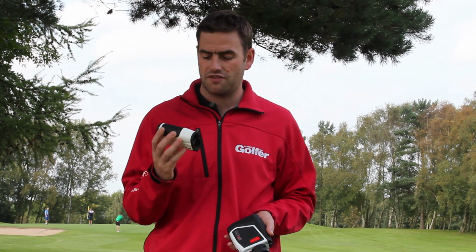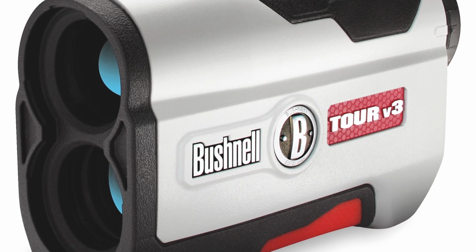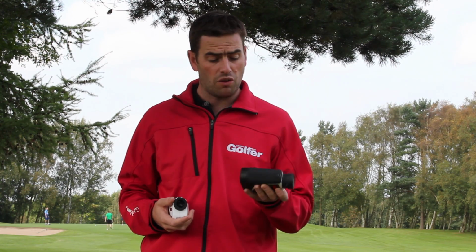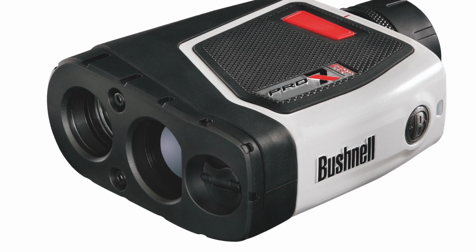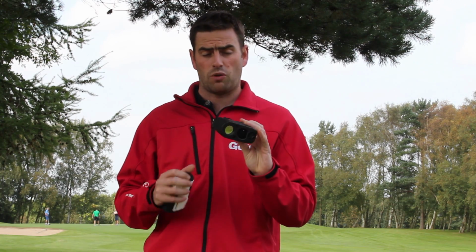Okay, so I've got the Bushnell Tour V3 here, which is the smaller and the cheaper of the Bushnell laser rangefinders, but again, it looks very smart, very easy to use, very clear to read, so that's a very strong product. The best performing product out of the lot, we thought, was the Bushnell Pro X7 Jolt, which has also got the slope feature on there. It's quite big, as you can see.